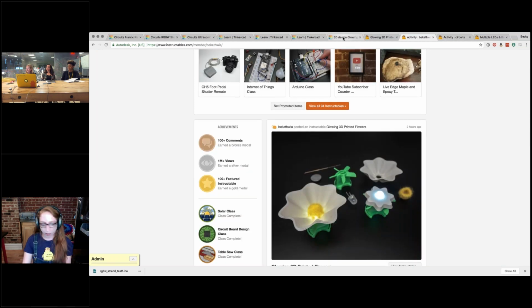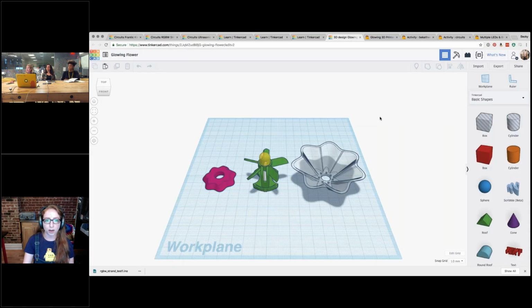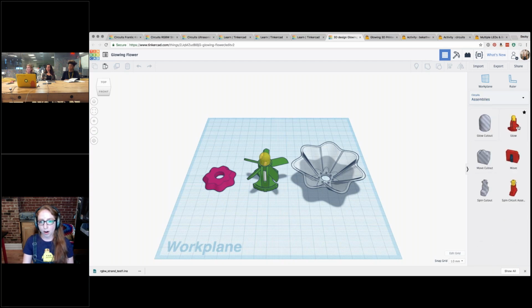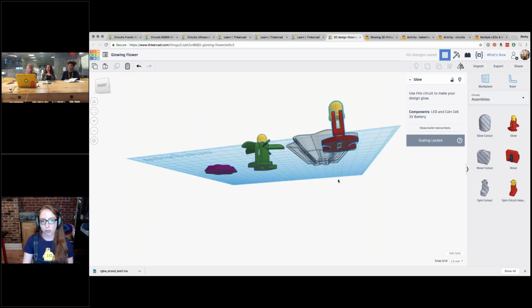There's one more cool thing that I want to mention before I turn it back to you guys, and that's the 3D editor electronics component. We're starting to integrate the circuits with the 3D, and one way that we've done that is by creating these basic circuit assemblies, which are here in the shapes drop down. They are basic circuit 3D designs that you can just drop into your designs.